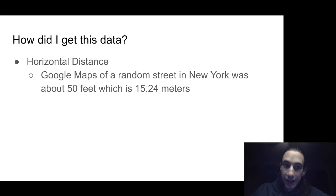And then the horizontal distance, so from the building to horizontally where they end up, I couldn't find any good angles to really measure this from, so what I did was just went to Google Maps. They're not in New York, but in some city that kind of looks like New York. So I found the block length of one random street in New York is about 50 feet, which felt like it would be standardized. So then I just called that 50 feet or 15.24 meters.